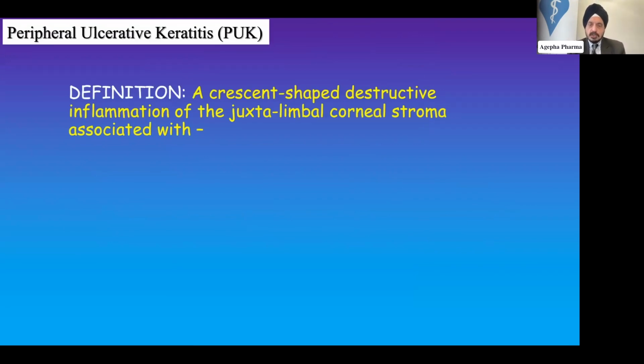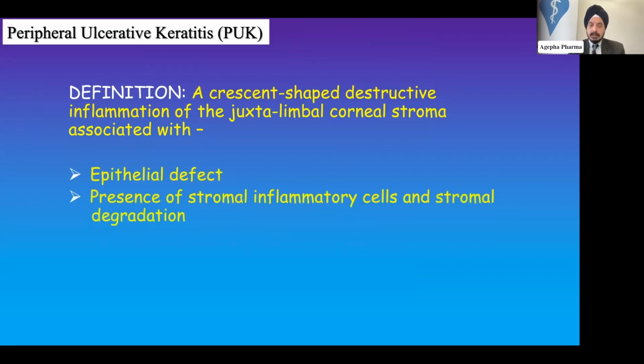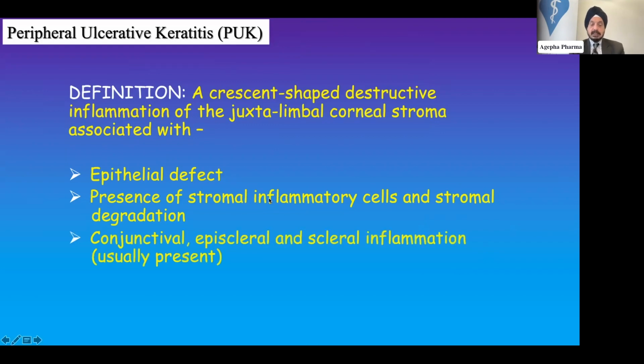A crescent-shaped destructive inflammation of the juxtalimbal corneal stroma. This is associated with epithelial defect, presence of stromal inflammatory cells, and stromal degradation or melting. And then you also have conjunctival, episcleral, and scleral inflammation.